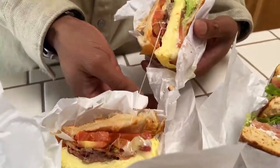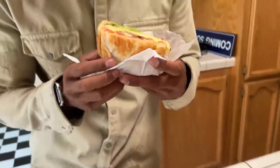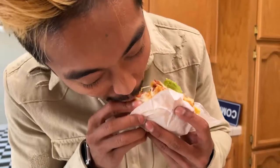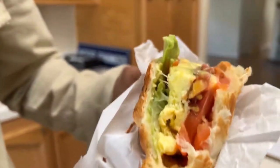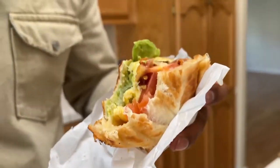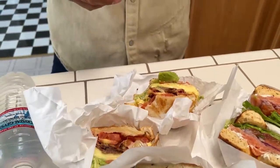Ooh, it's warm. It's warm? Ooh, it is warm. All right. Mmm. The croissant is buttery. It's crunchy. Oh yeah, we didn't mention, but these are just bagels in them. Oh yeah, this is a croissant sandwich. Yeah, it's a croissant breakfast sandwich. That's our most popular one.